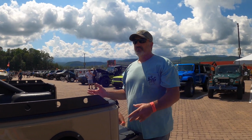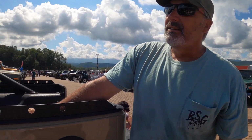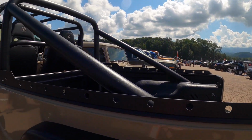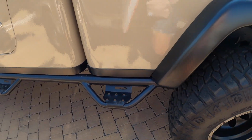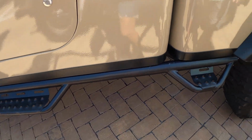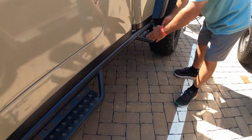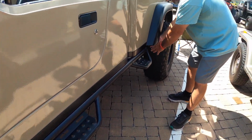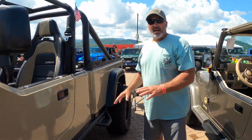But then it's been a couple years just changing things, like the roll bar I just did a couple weeks ago. Last weekend I just did the sidebars. And then I've just been doing little things. Like these were originally from a Gladiator, and I had to cut them to fit because they're not the same size. So I had to shorten this step, and then cut the end off of here and weld it over to here so it fits. Like I said, it's got parts from Jeeps from pretty much all places.